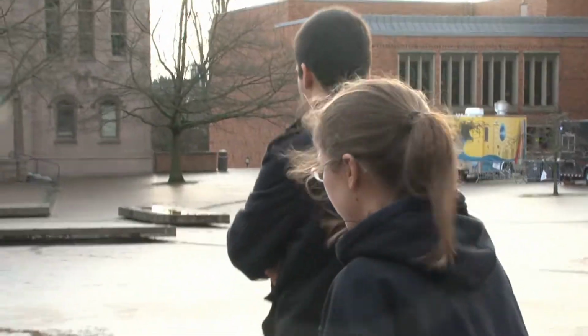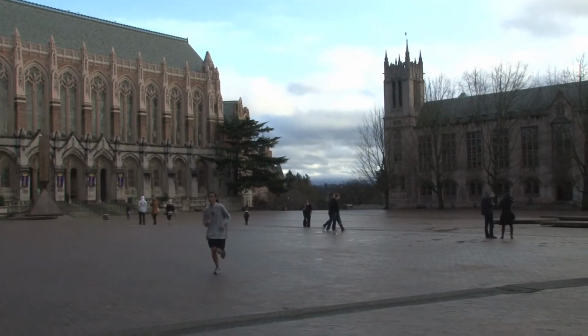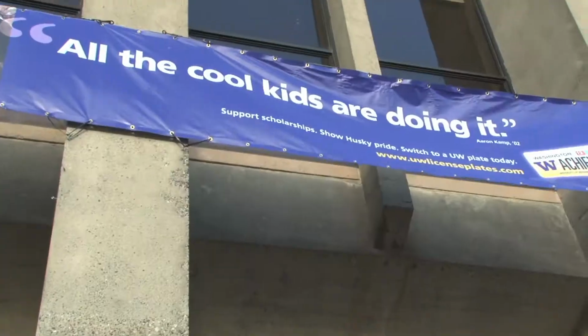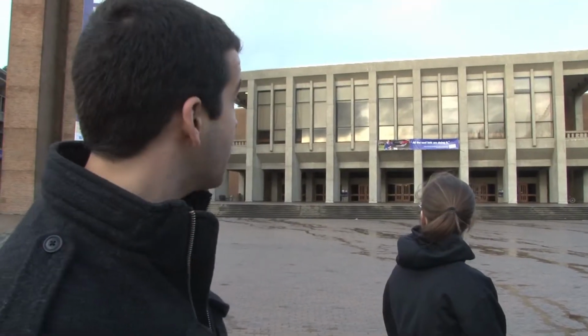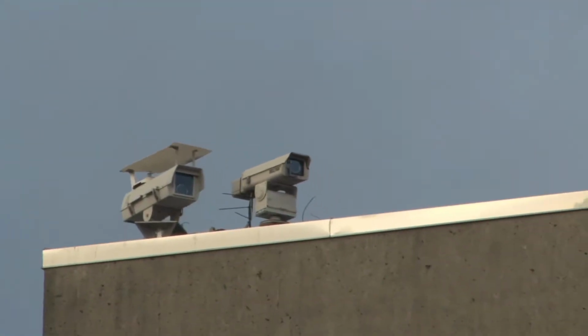So here we're standing in Red Square, constructed after the October Revolution in what is now or formerly known as the Soviet Union. This is where most of the parades celebrating Soviet might were held, and we had the communist bloc leaders standing on the balcony of Kane Hall, which originally did not have those windows. And as you can see from the cameras, they still keep a very watchful eye on UW students.